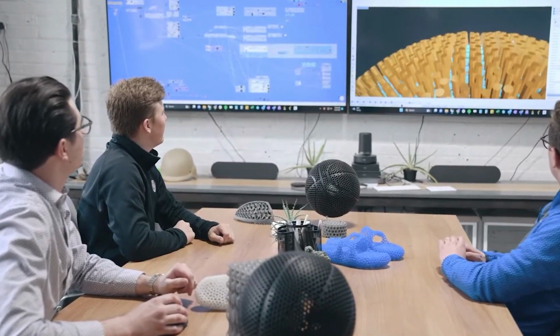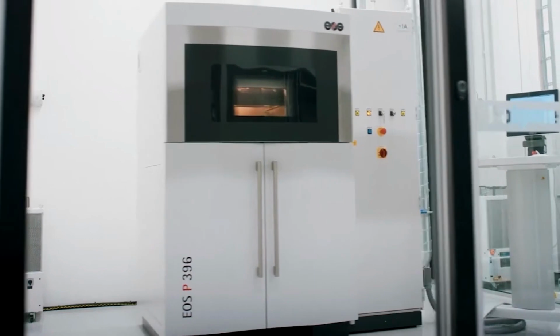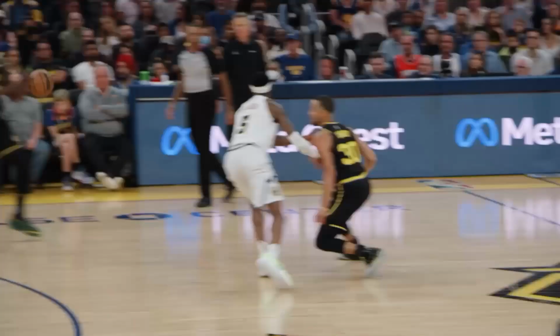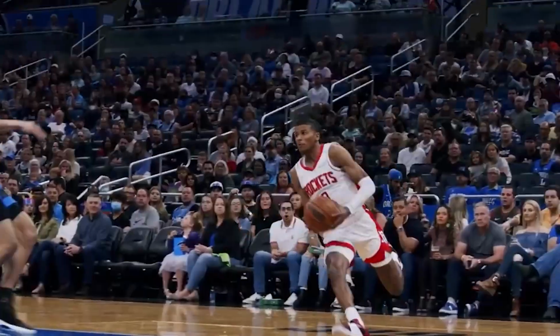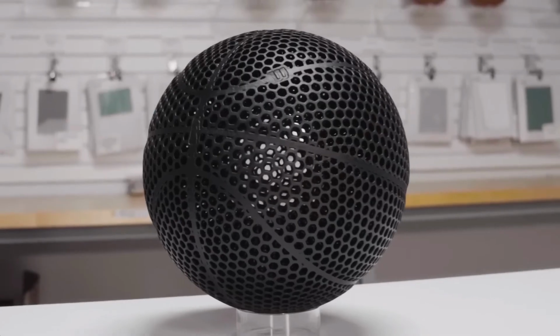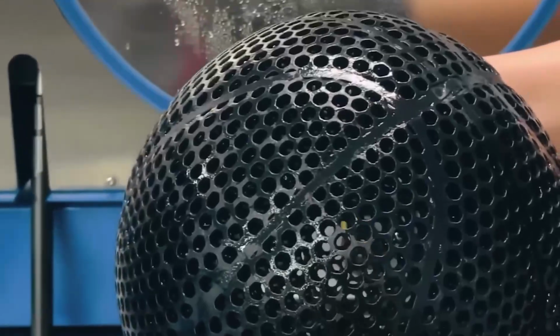However, as with any innovative technology, some concerns arise. It's essential to address these potential problems to fully embrace this groundbreaking advancement in basketball design. By envisioning a future where basketballs are not limited to a single color and introducing a 3D printed ball that defies the need for air, the game of basketball is evolving fast. But what are some of the concerns that arise with this new basketball?